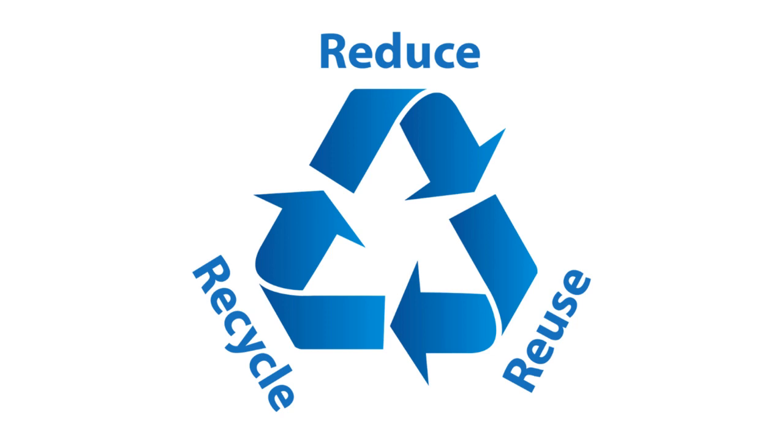So the first one is reduce. Reduce means to make less, and that's actually our number one important R. It's the first one that we say. Making less trash is the first step to keeping San Antonio nice and clean. The next one is reuse. Reuse means to use something over and over again. So you may have a reusable bottle. Your parents may use reusable grocery bags when they go shopping.